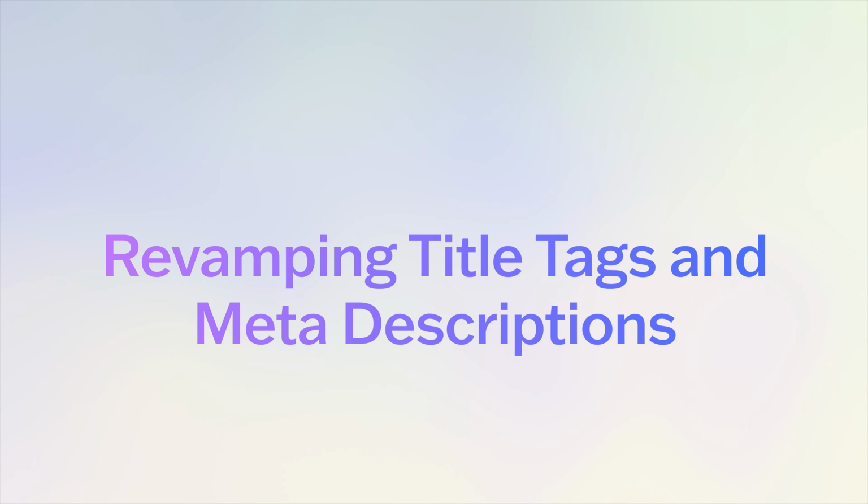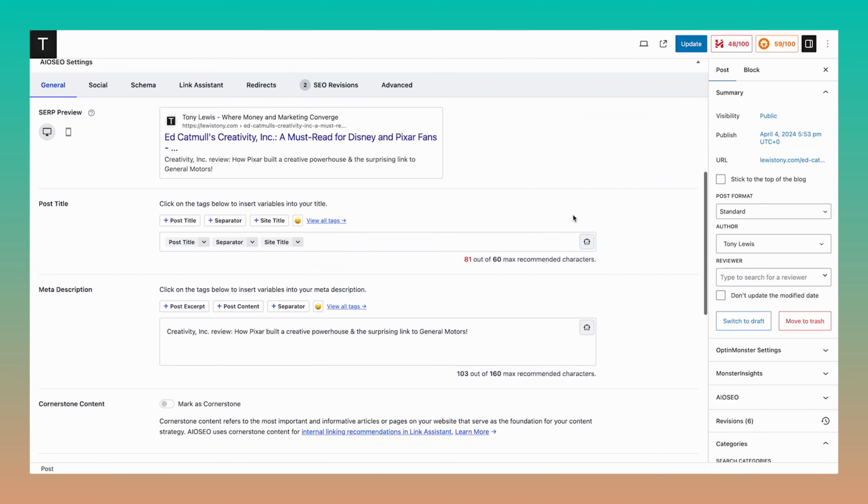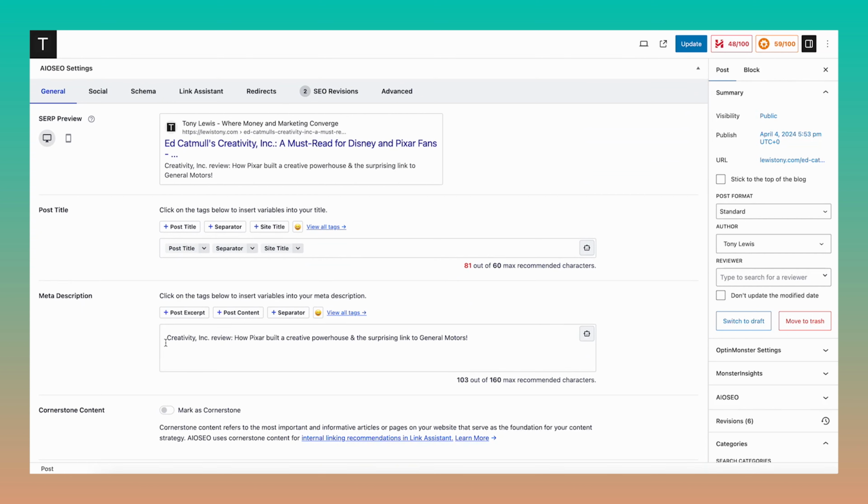Spend some time conducting keyword research to identify these new keywords and try to incorporate them naturally into your content. So when was the last time that you took a good hard look at your title tags and meta descriptions? If it's been a hot minute, it's a perfect opportunity to breathe some new life into those old metadata snippets. And trust me, these bite-sized lines are your first and maybe only chance to make an impression in the search engine results page and convince searchers to click through to your content. So spend some time optimizing them.